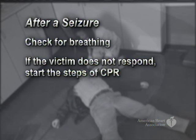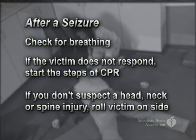After a seizure, check to see if the victim is breathing. If the victim does not respond, start the steps of CPR. If you don't suspect a head, neck, or spine injury, roll the victim to his side. After a seizure, it is not unusual for the victim to be confused or fall asleep. There are also some things you should not do when giving first aid to a victim having a seizure. Do not hold the victim down. Do not put anything in the victim's mouth.